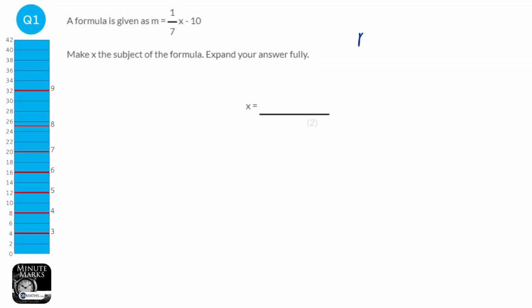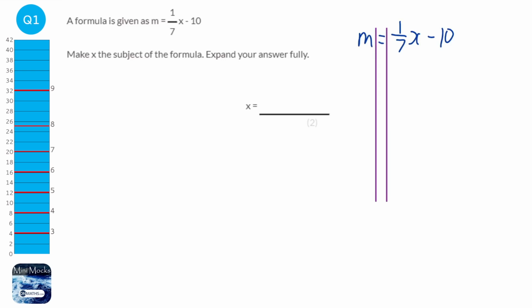So I'm going to start just by writing out the equation. And I could put my lines in. Okay, we're asked to make x the subject, so we're going to first of all add 10 to both sides. In fact, I'm just going to move all this over a little bit so I've got a bit more space.